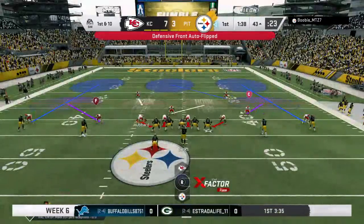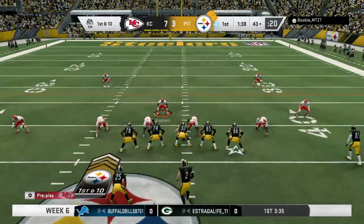On the double. Mine's 59. I got you. I got you.